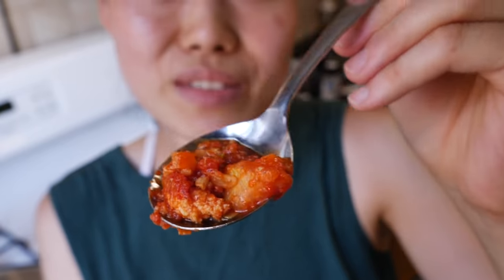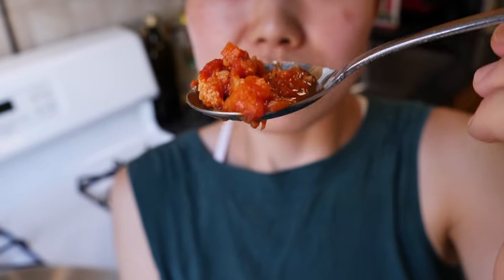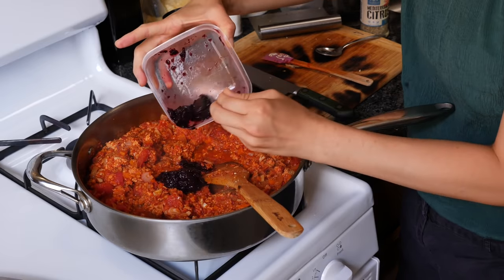As always, give it a taste, make sure you like the seasoning, and then just let it simmer for as long as you can for all the flavors to bind together. For me, this needs a little bit of sugar, and so I think we're gonna go in with a little bit of our cooked cherries.